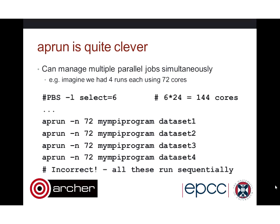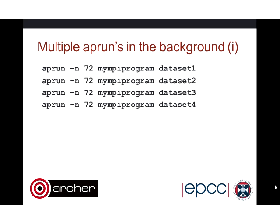So the obvious thing to do is, well, what you normally do in Unix, let's run them in the background. If you run them in the background, it'll return immediately, and then we can run another job. So this is the obvious thing you do. You have your four apruns, but this time, you run them in the background, so you stick an ampersand after every one. That will launch all those apruns simultaneously.